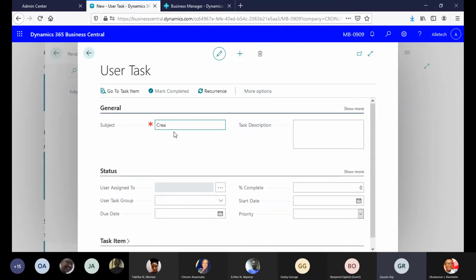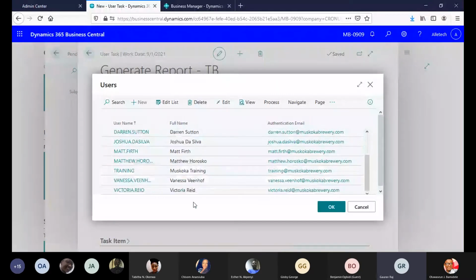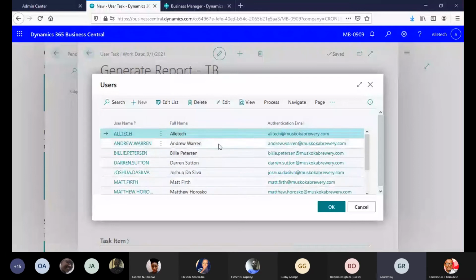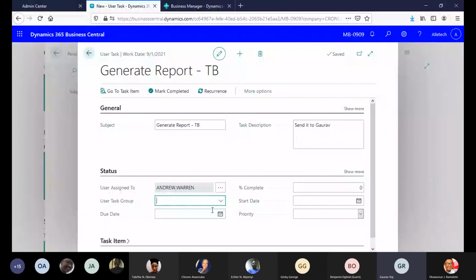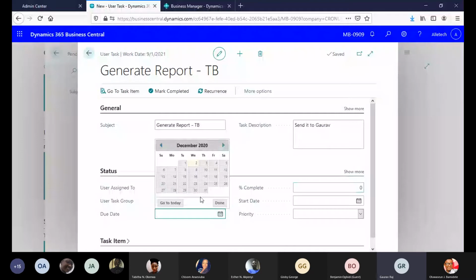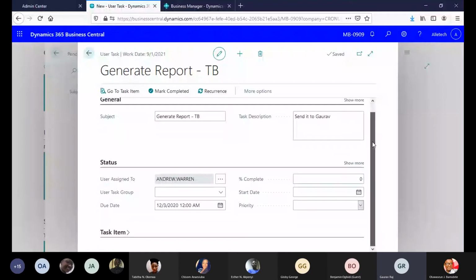So create, generate which report? Let's say trial balance, and send it to me. Let's say my name is Gaurav. So I am going to assign it to another person from the list. It could be, let's say, this person, Andrew. Okay, fine. And then what kind of group? What is the due date? I need it by, let's say, tomorrow. And the completion percentage would be entered by him.